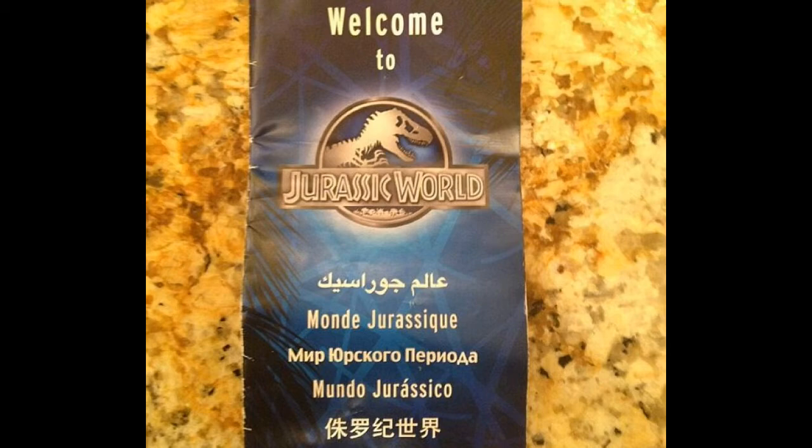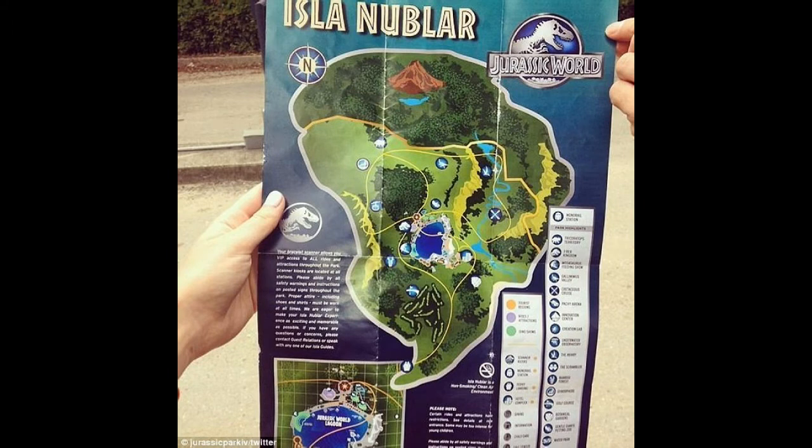Okay. Next thing, right here we see a map of Isla Nublar, which is most likely the island of Jurassic World. There's a little mountain right here, probably a volcano. We see some forest around the volcano, as well as a little river. And then right here we see the location of the quote-unquote rides, because there are little circles with a symbol. So probably those are rides or spectacles you can see on the island.